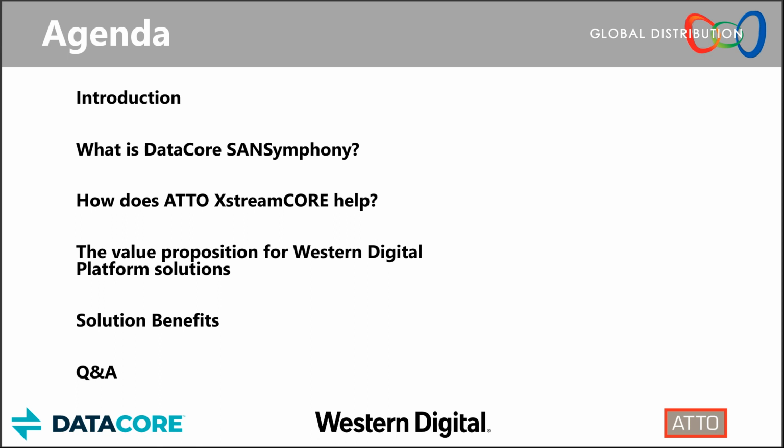And then we'll see what value WD, or Western Digital, platforms can add to the solution overall by lowering the total cost of ownership, both in the cost-effective nature of their platform, but also their value add in terms of the resilience of their drives and their platforms that can reduce failures and returns significantly over their competition.